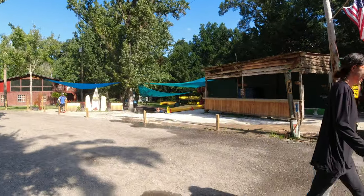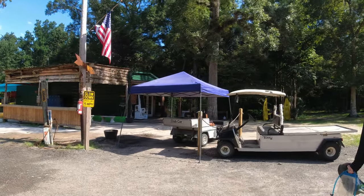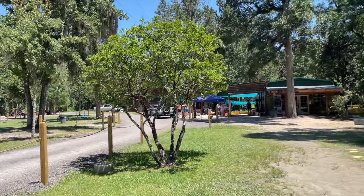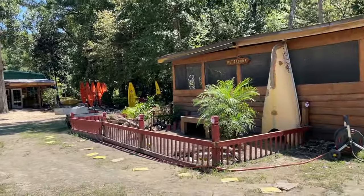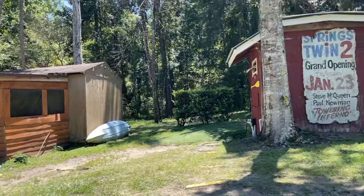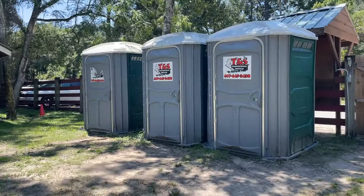So this is King's Landing. They do have kayaks available at the landing, but we went with a third party group, Get Up and Go Kayaking, but it's a great little area. Oh, and there's bathrooms. You can't park in this area, so the parking is right outside the area. So if you see cars parked, that's where you want to park.